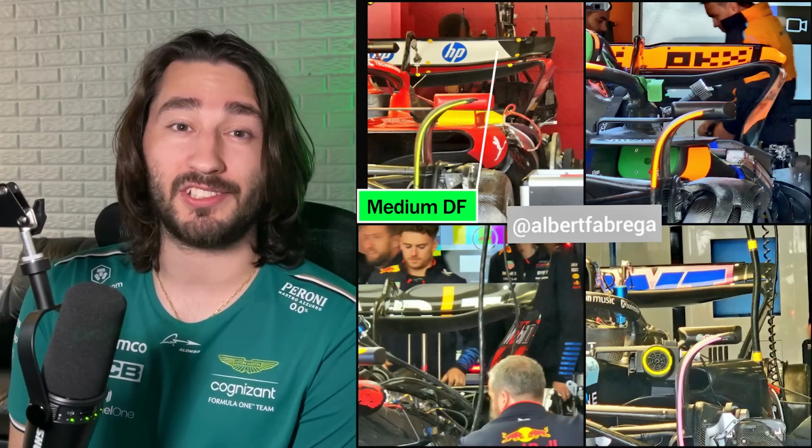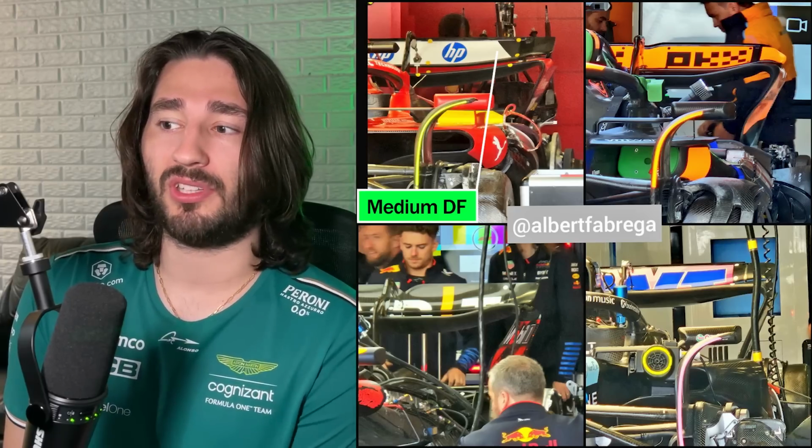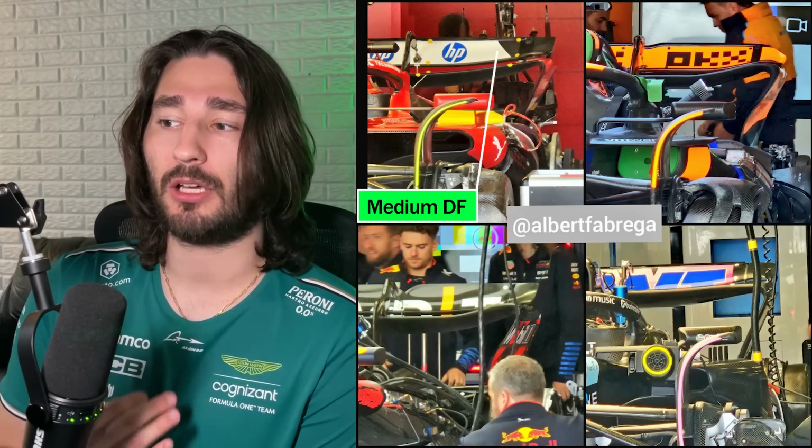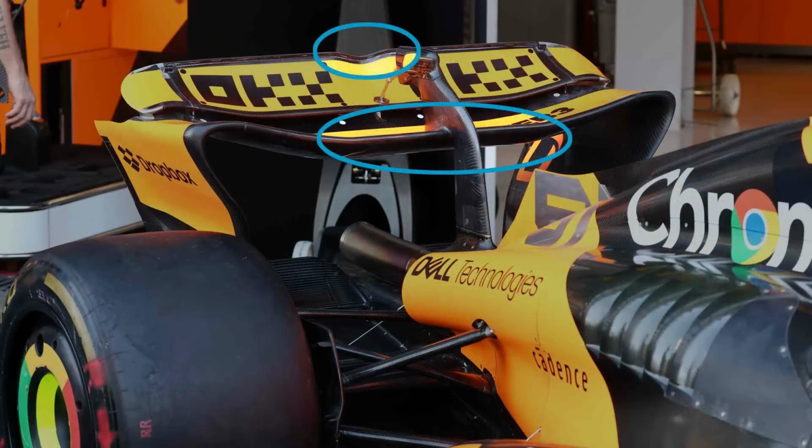Looking at McLaren, it's actually a rear wing we haven't seen for a while from them. I thought they would use the same wing they use in Canada, but in Canada they used a medium downforce rear wing. This is more medium-low. They used the same wing in Saudi. We saw how they improvised that middle part where the DRS activator is.